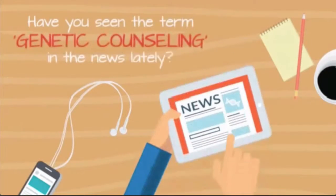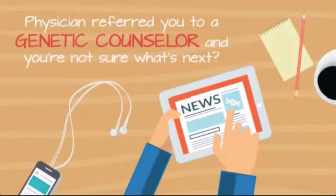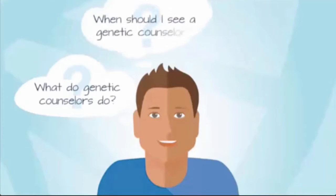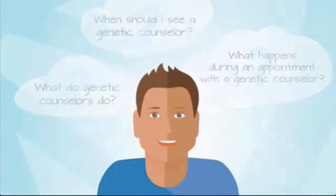Have you seen the term genetic counseling in the news lately? Or maybe your physician has referred you to a genetic counselor and you're not sure what's next? You may have questions about genetic counselors. What do genetic counselors do? When should I see a genetic counselor? What happens during an appointment with a genetic counselor?